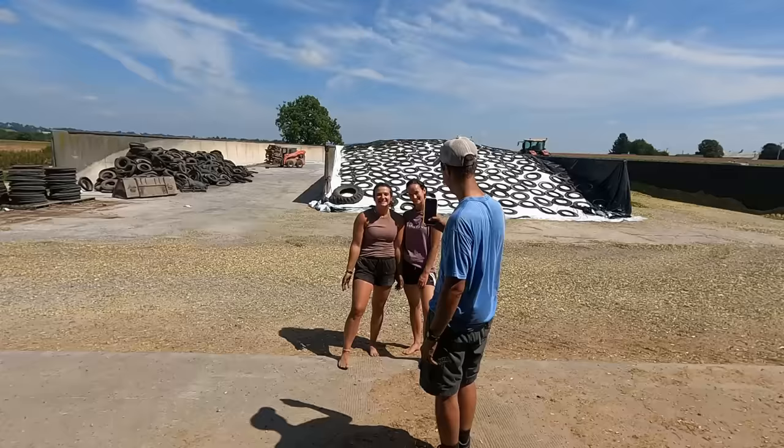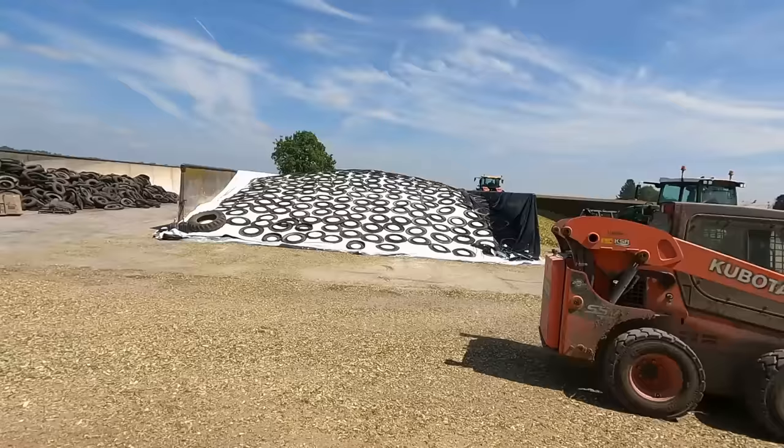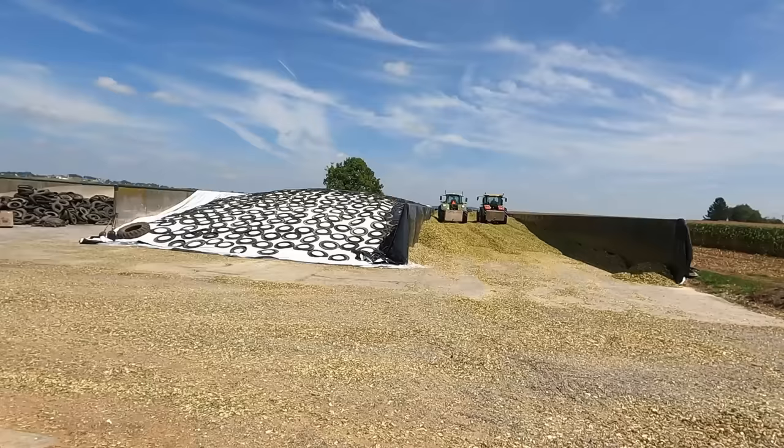Gotta get the Instagram picture. Well, we got it covered. Worked out really well. We were able to get the plastic on there and then get the plastic rolled out for the sidewall for the second bunker. We didn't stop the harvesting crew at all. They did stop for a little break to change shifts. They're running around the clock right now. Yeah, already got a good start on the second trench.